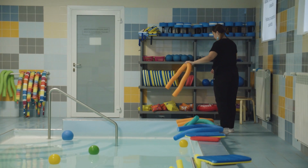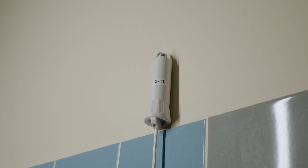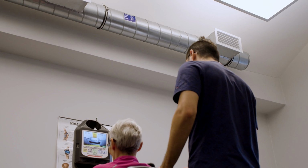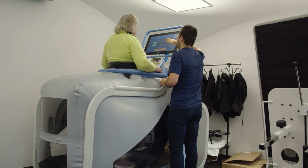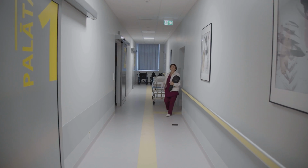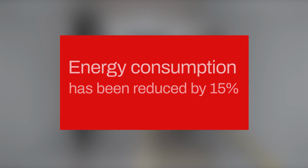Measurements not only help adjust the ventilation system to enhance patients' well-being, but also assist in tracking daily habits and reducing costs. Implementation of temperature monitoring has been a teamwork in this hospital. We have involved also our employees, asked them to change their habits of switching off lighting, of decreasing temperatures, and with these new habits we have decreased our energy consumption by 15%.